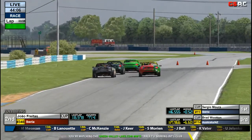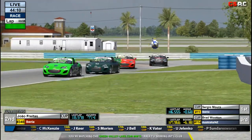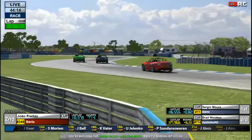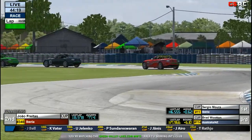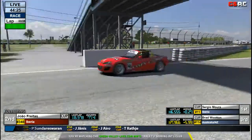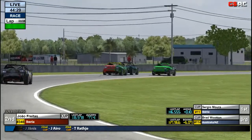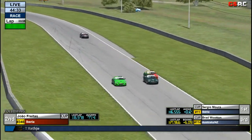Sergio Mura now has Craig McKenzie in front of him. Benjamin Lanowit actually got up to the side of Freitas there. That was pretty risky. Mura goes to the inside. No, he's now on the outside for the sweeper coming towards Big Ben. This could be risky. He's got to slow down behind Craig McKenzie. Bad driving, Craig. That has slowed Sergio Mura down significantly. We've got Freitas right on the back now. Craig McKenzie still in it at this point in time.